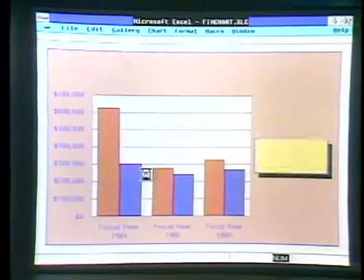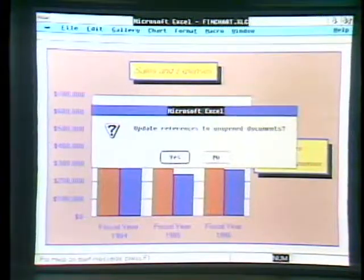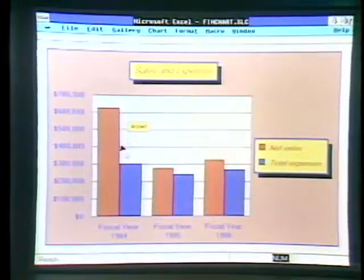What I'm going to do here is load up a chart that we prepared earlier. It's actually just a slightly more elaborate version of the chart that I was using. You notice it's linked to a worksheet. I'm not going to load that worksheet, but I could have. And anytime the values would change in that worksheet, they change in the chart.